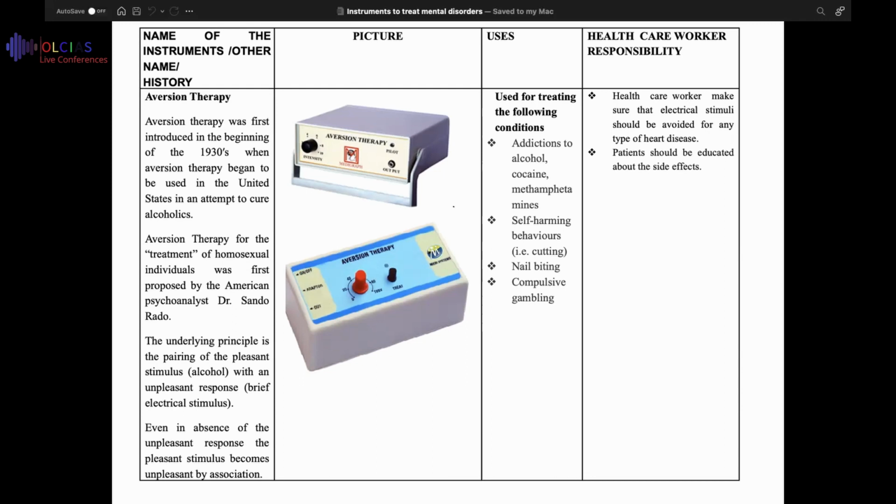And automatically we will stop that response. We'll not give the current shock for a long time. After 2 to 3 settings, we'll stop giving current. This pleasant stimuli is paired with unpleasant response, and automatically pleasant stimuli will turn into unpleasant stimuli. That's very, very basic science. It's just an association. Okay, fine.